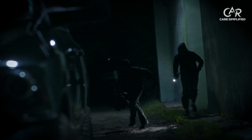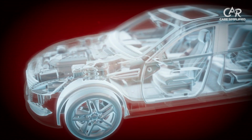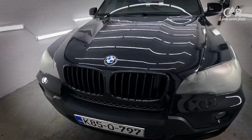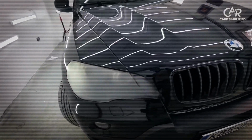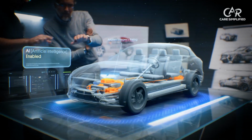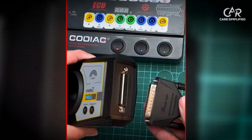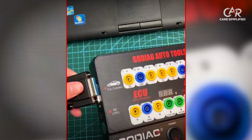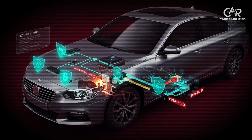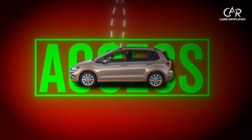The most sophisticated method involves infiltrating your car's internal computer network. This demonstration uses a BMW X5, but the technique works on virtually any modern vehicle. The attacker removes the headlight assembly to access the CAN bus network wiring. Using specialized equipment, he injects computer code that disables all security protocols. No key fob needed, no signal relay required. Direct network control means complete vehicle access.